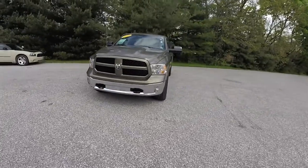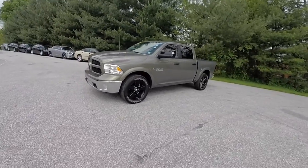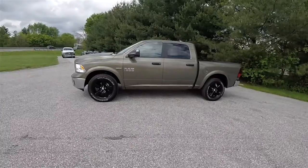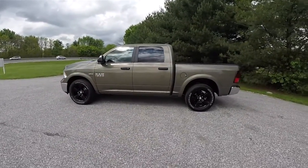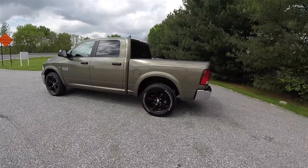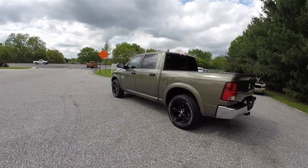Look at this. Very nice and very well equipped. 2014 Ram 1500 Outdoorsman Crew Cab. This is a monotone Outdoorsman group. It is in prairie pearl coat. Inside is the light frost beige with the Canyon Brown premium cloth.